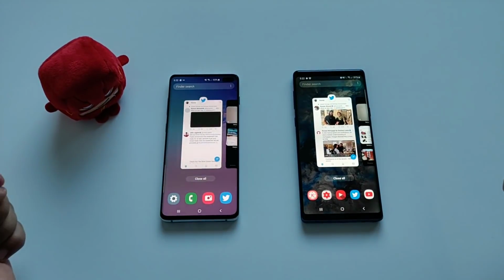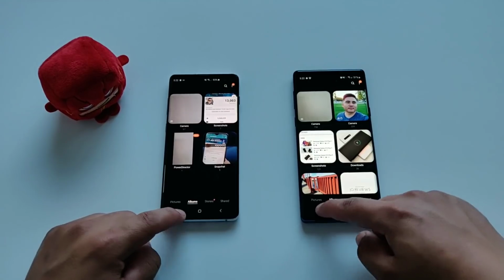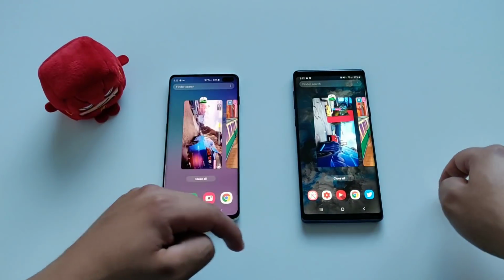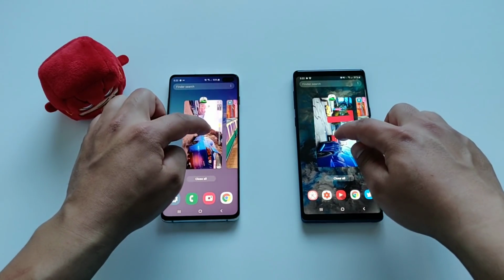Let's go to Twitter. Looking good, back where we started. Let's go to the gallery. Back where we started. And the YouTube is looking good as well. And let's go to the Asphalt game. Now this was the big game, so let's see which one was still able to keep it running in the background in 3, 2, 1.